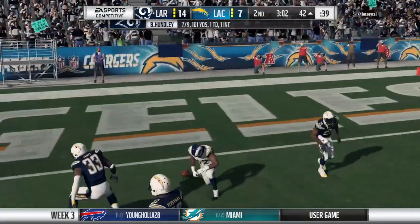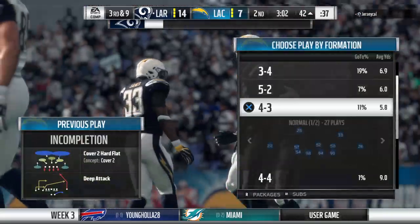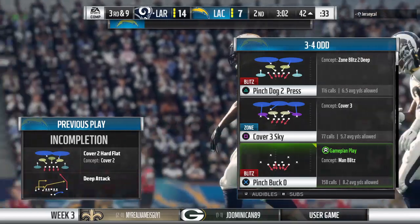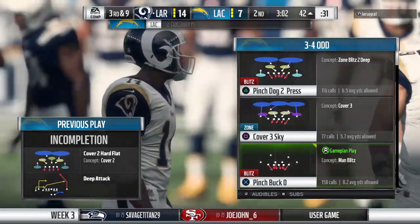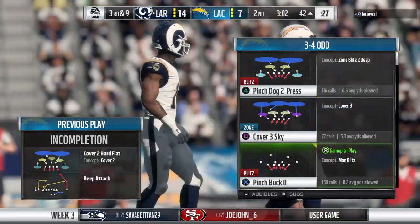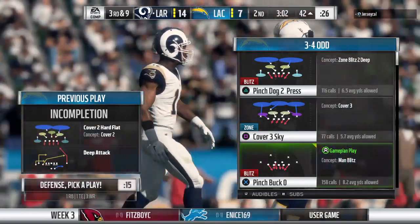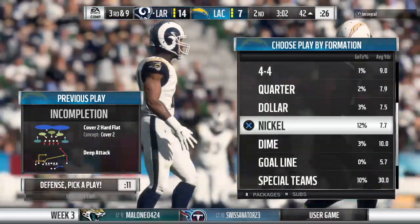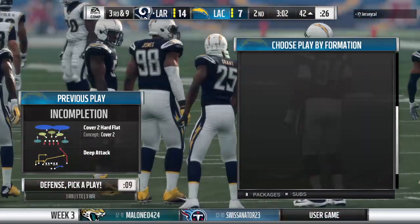And both guys were there, but it falls incomplete. One thing I know from experience is that when the deep ball is thrown and you're the defender, you've got to fight that little bit of panic that emerges. You've got to play the ball really well. It's a 50-50 jump ball play, and guess what? They took a shot. How are you going to win it? And in this case, they managed to get it done.